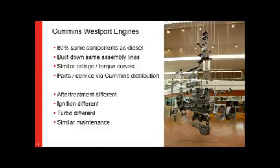The good news about the product is that they're 80% compatible with our diesel counterparts. So we started off with the diesel engine. We changed the cylinder head, put an ignition system on it. All the controls are different, after treatment and so forth. But it's 80% the same. So that allows us to run these engines in serial line down the same assembly lines as the diesel folks in all of our plants where we manufacture these engines.